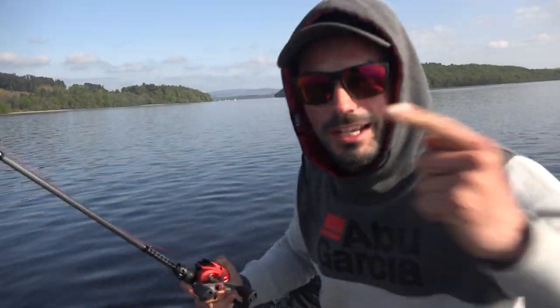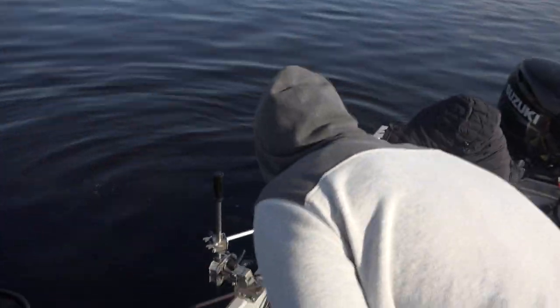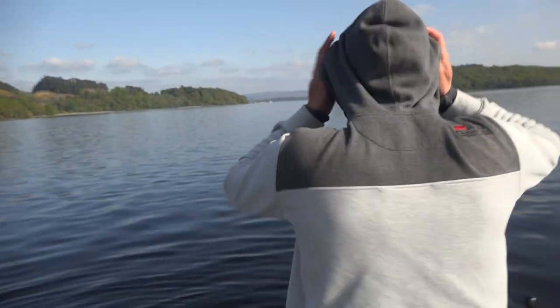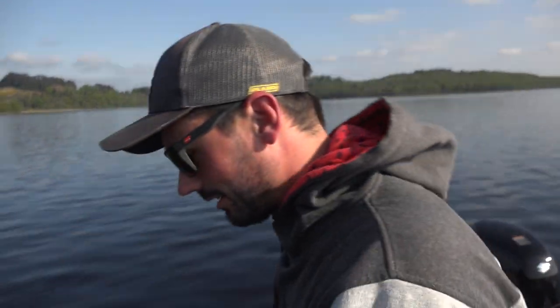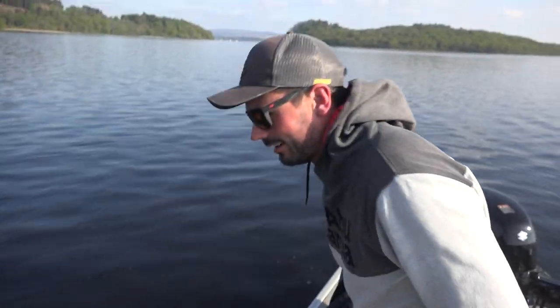Whoa, damn, that's huge! Whoa! Buddy! That's a meter fish. That's the biggest one of the trip, buddy. Oh, yes. My man! Oh, that's definitely a meter plus. Yes, that's a good fish. All right, let's get a picture.